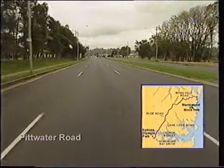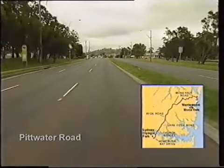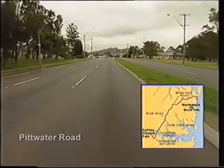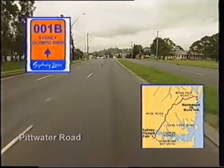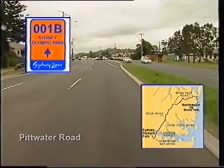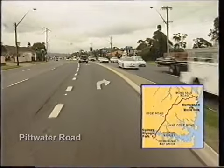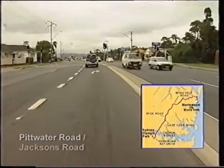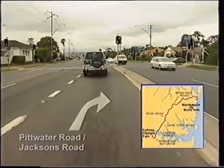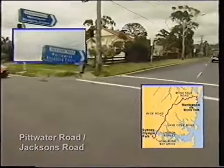Immediately after making the first pickup, move into the right-hand lane. Prepare to make a right-hand turn at the lights into Jackson's Road. This is an example of the signs you'll see on the route at games time. Turn right into Jackson's Road. You'll notice a sign to the Warriewood Shopping Centre.